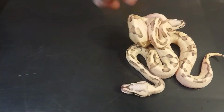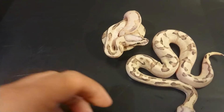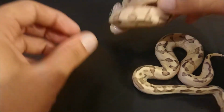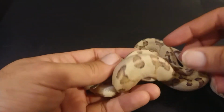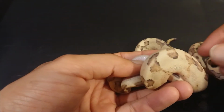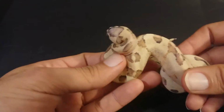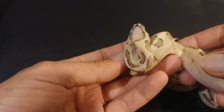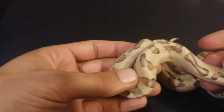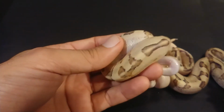And another one. So they are not the same snakes, because this one has more faded coloration here, and has more orange. So I'm assuming that this one is with the enchi, just enchi, and the other one has the butter.